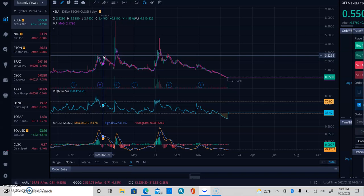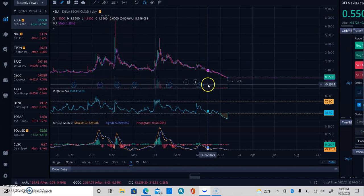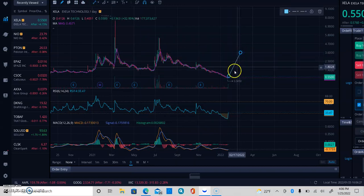I do think that if more retail traders and investors pour into this, and we see an increase in volume similar to the times where we saw these huge spikes, I do think we could see another huge third spike, so to speak. If I can go ahead and draw this in, and see another move like that back up to the $2-3 range, personally that's what I would be looking for if you are an investor in EXELA Technologies.